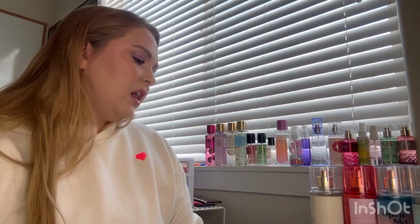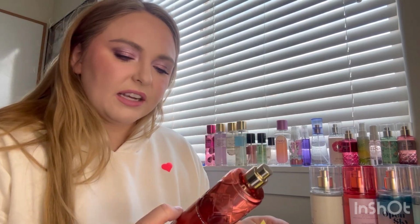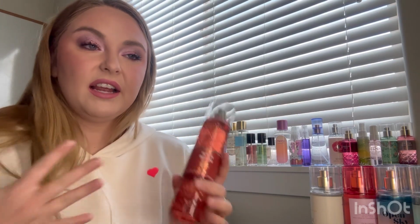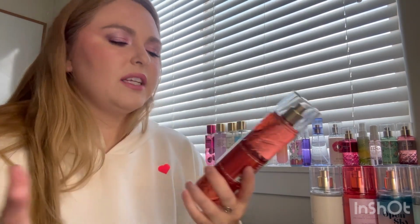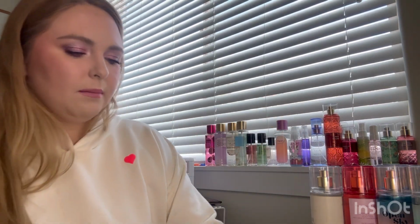Okay, now we're going to the big ones from Bath & Body Works. Let's start with Peach Bellini. Peach Bellini is one of their new ones that came out this spring. It is succulent peach, sparkling prosecco, and sweet orange. Yeah, this one smells like orange and peaches. It's a very citrusy peach scent. Most of all, it smells like peaches, which is what it's called, Peach Bellini. I can also get a Prosecco note from it, but most of all, it smells like oranges and peaches. It's a really great description and a great fruity scent for springtime.